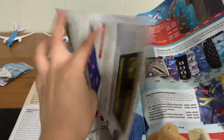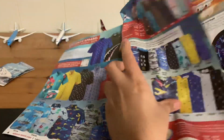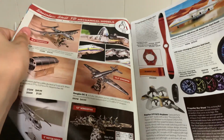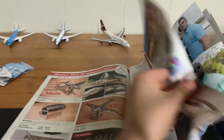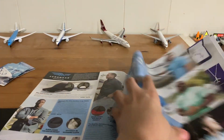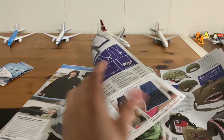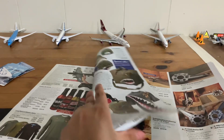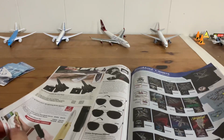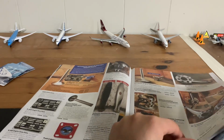Model yard. And the pilot clothes. The airplane stuff. Like the Antonov 225. Aerowear pillows, ultimate comfort. All this stuff. Pilot's hats. And airplane stuff. A lot more.